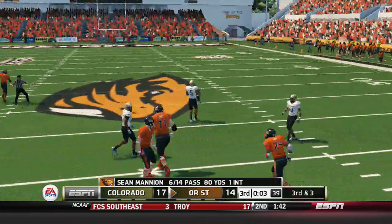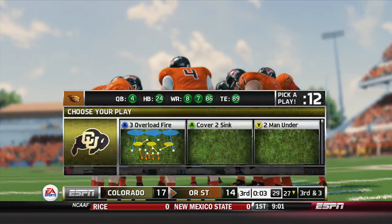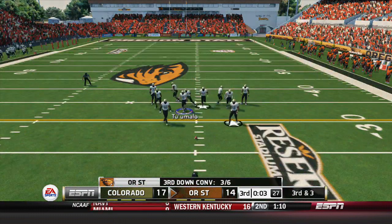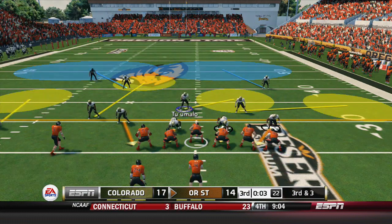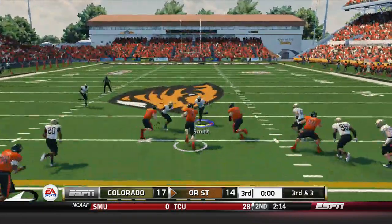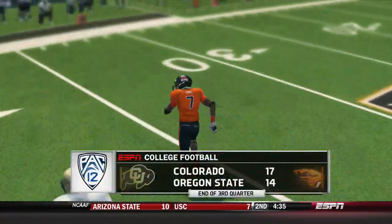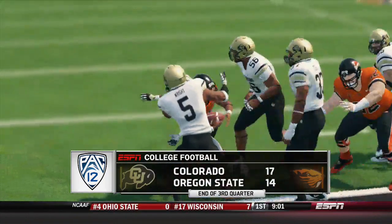Got his receiver, but it's knocked down. Number 8 is the intended receiver on the play. That makes it 3rd and 3. Big opening. He makes his way to about the 38. A great game so far, and it looks like it'll be decided in the fourth. Colorado's got a 3-point lead.